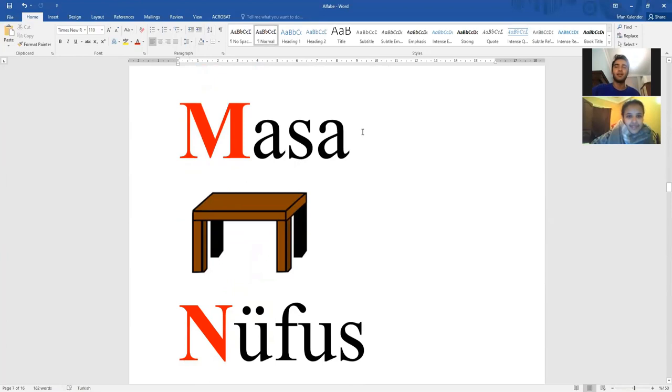And then we have masa, which means table. So you say masa. Masa. Yeah, again, finish it off at the end. Like masa. That's it. Masa.